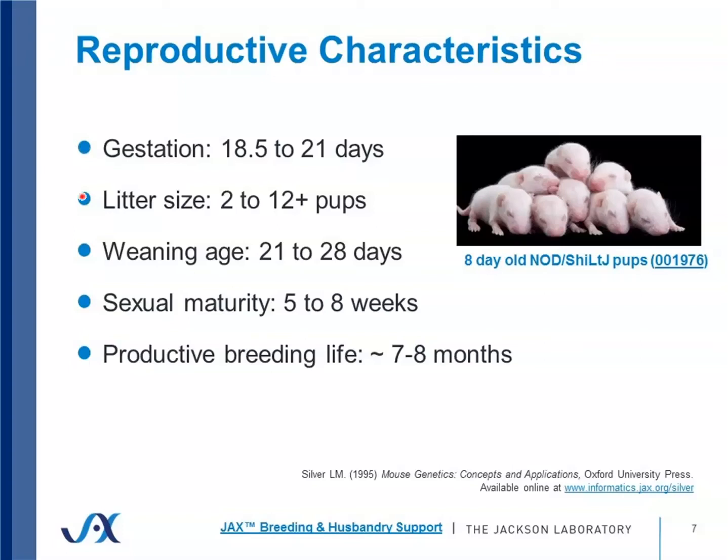Litter size in mice can range from as low as 1 to 2 pups for strains that breed poorly to 12 or more pups for strains that breed well, like outbred mice, hybrid mice, or some of the inbred mouse strains like FVB or NOD.